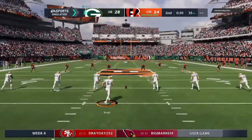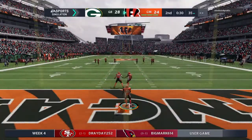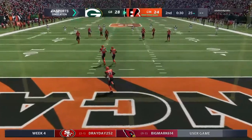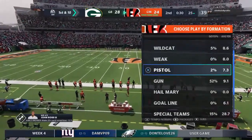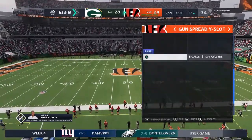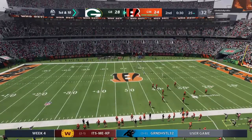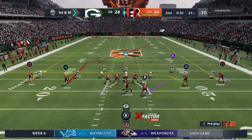Set now to kick this one away, and off it goes. Fair catch made at the 25-yard line. The Bengals take over 1st and 10 at their own 25-yard line. The Bengals drive about to get going.